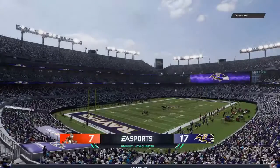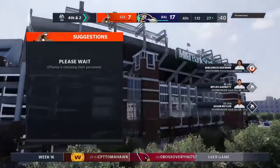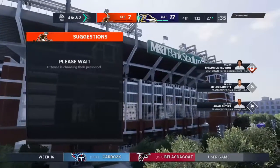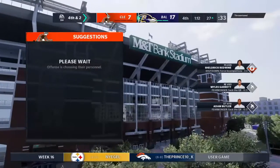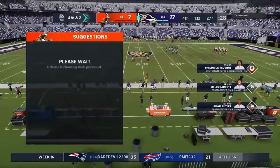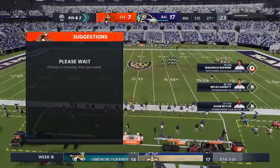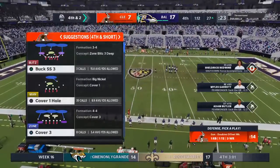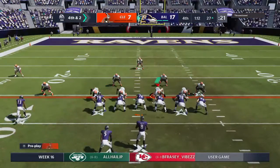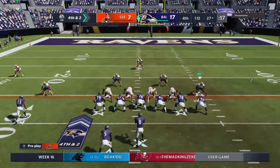Now the Ravens are going to use one of their timeouts as they stop it prior to what will be an important fourth down. With things looking pretty good on the scoreboard, they're going to keep the offense out there and go for it here on fourth.